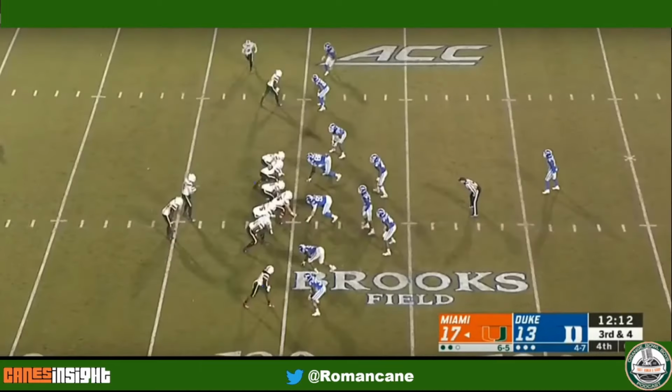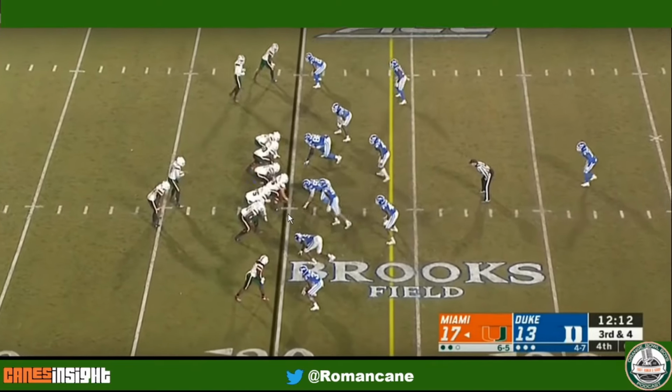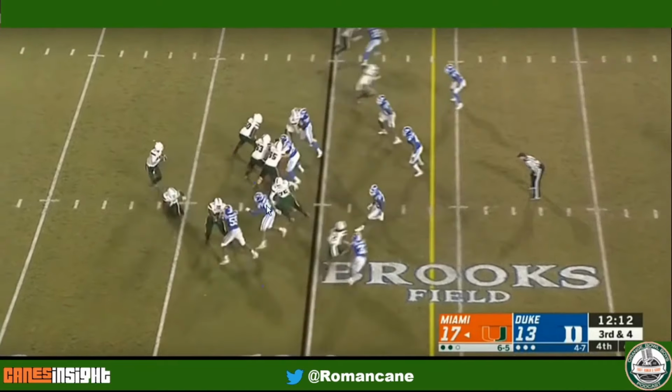I'm going to go ahead and try to highlight everything wrong in this play. First thing, take a look at John Campbell. He's going to get beat really clean. That's very, very clean. Now, right here, Will Mallory's going to go ahead and get washed out by Duke doing a good job. He's kind of victimized them a little bit on 3rd down.